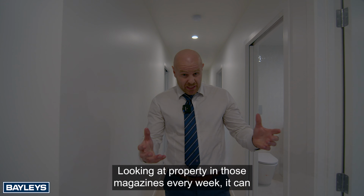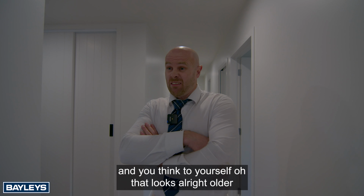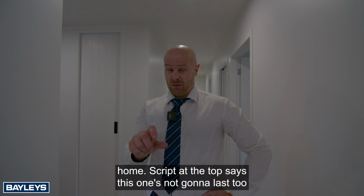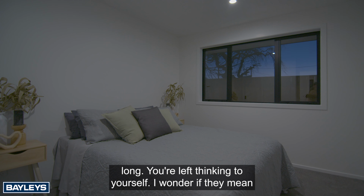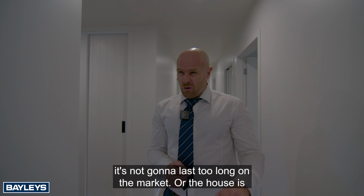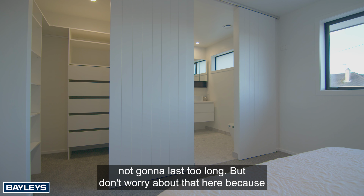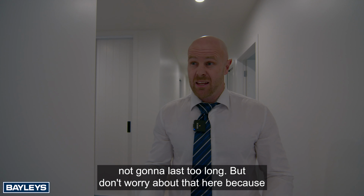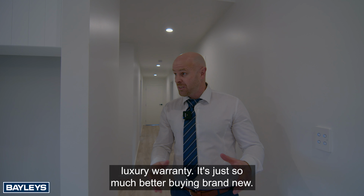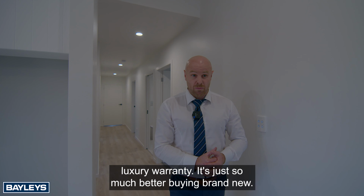Looking at property in those magazines every week, hey, it can get quite frustrating. You find one there and you look at it and you think to yourself, oh, that looks all right, older home. Script at the top says this one's not going to last too long. You're left thinking to yourself, I wonder if they mean it's not going to last too long on the market. Oh, the house is looking pretty old and decrepit, and I think the house itself's not going to last too long. But don't worry about that here, because that's the joy of coming to something like this. Brand new, luxury, warranty. Oh, it's just so much better buying brand new.